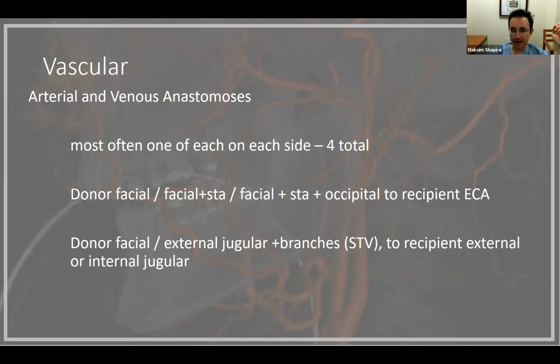Depending on what you're plugging into what, you can see different kinds of combinations. If you're taking the ears, you might need some of the vessels from the back or the scalp. You have to plug into those. So they have to dissect the facial artery out, the STA sometimes, or parts of the occipital, and attach that to the ECA. So usually there's an ECA end to side or an end to end anastomosis that happens. Now, very importantly, we'll talk a little bit more about this, but very importantly is the vein part.